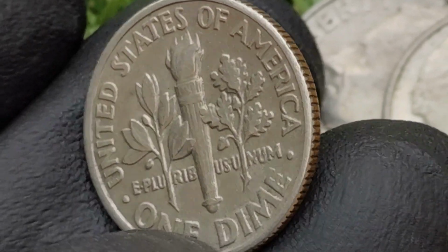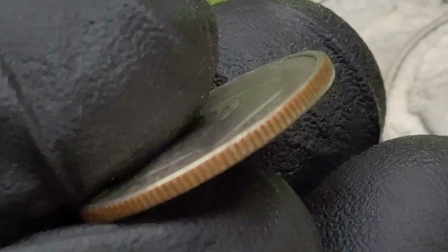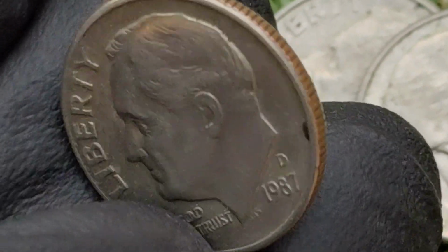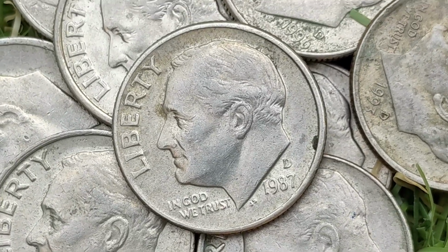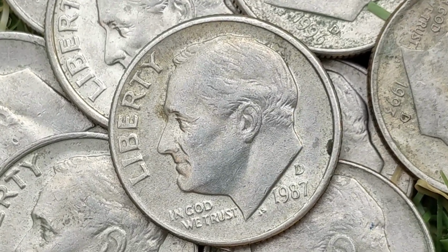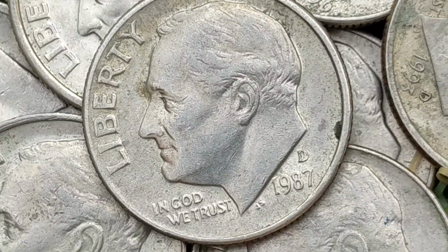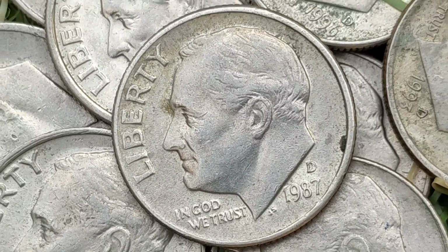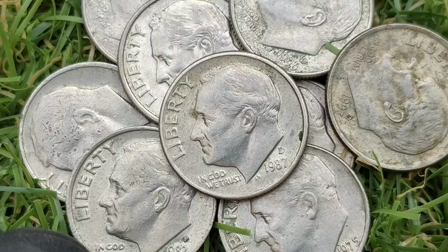Proof coins. Proof versions of the 1987 dime struck at the San Francisco Mint with an S mint mark can be worth around $20 to $100. Errors and varieties. Although there are no widely known major error varieties for the 1987 Roosevelt dime, there is always a chance that error coins may exist. Some errors that collectors look for include off-center strikes.